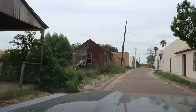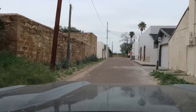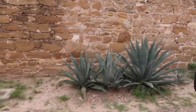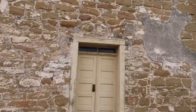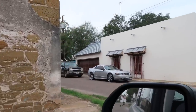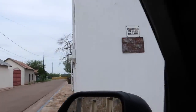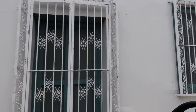And see all this. And look, see another rock building here or house? Some sort of structure. With the cactus. I mean, that is something. That is so beautiful. And you got some stucco here across the street. Head up this way. Some more stucco. This house is 145 years old. 1873, it says. Yeah, I believe it.